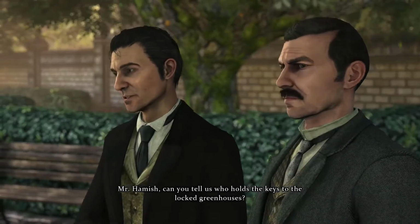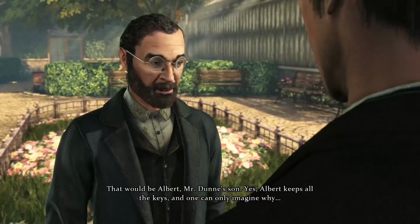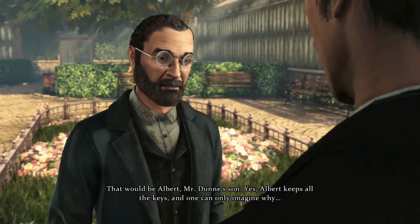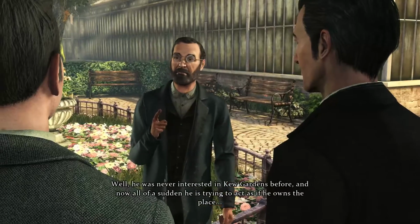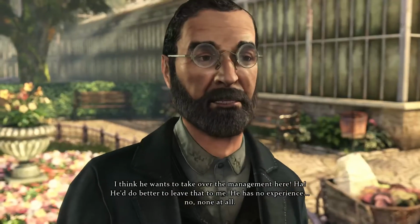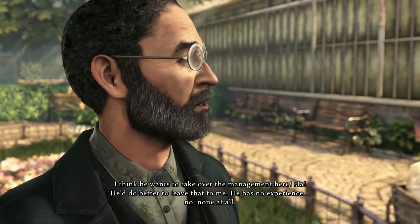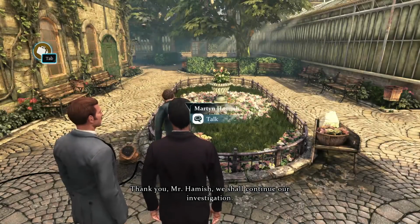Mr. Hamish, can you tell us who holds the keys to the locked greenhouses? That would be Albert, Mr. Dunn's son. Yes, Albert keeps all the keys, and one can only imagine why. What do you mean? Well, he was never interested in Kew Gardens before. And now all of a sudden he's trying to act as if he owns the place. I think he wants to take over the management here. He'd do better to leave that to me. He has no experience. No, none at all. Thank you, Mr. Hamish. We shall continue our investigation.